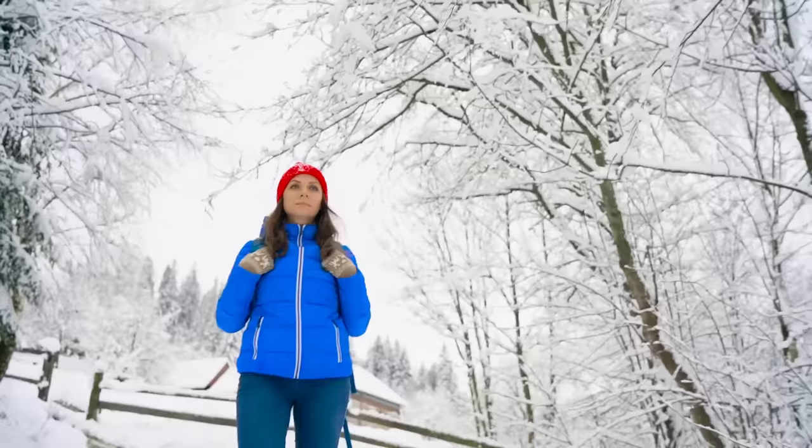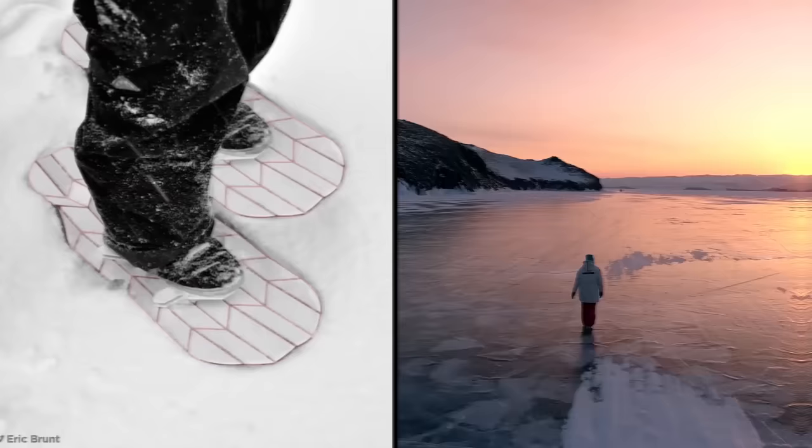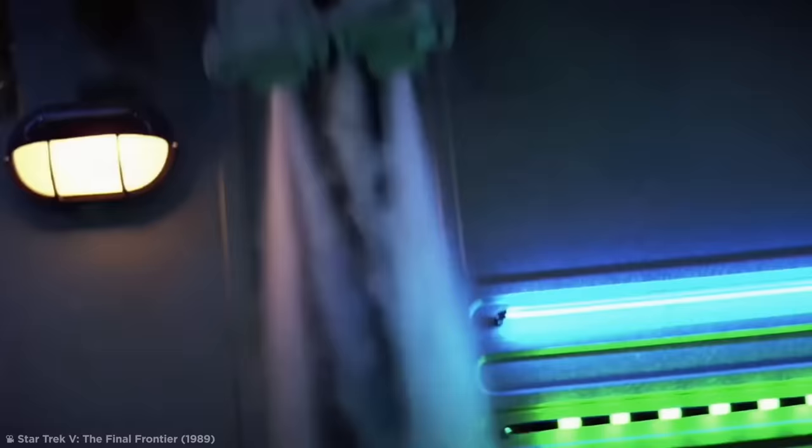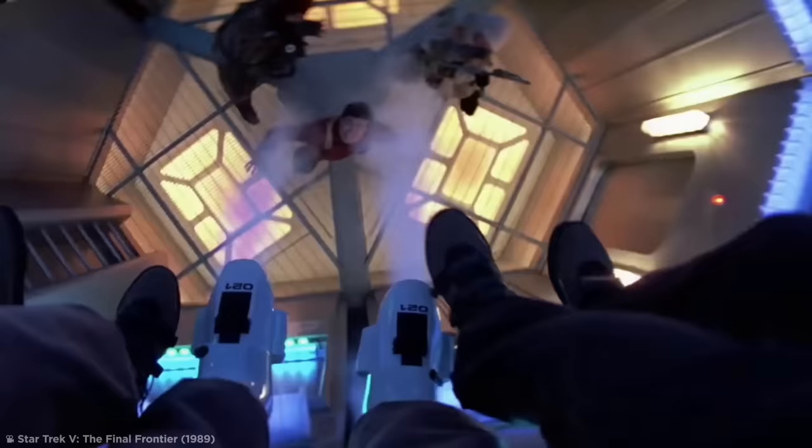However, when you lift your leg, the shoes become flexible, folding in on themselves to let the user walk with a natural gait. The Flux Snowshoes make walking on icy terrain no problem at all. And although the sneakers don't tie themselves or let you fly through the air, they do give us a sneak peek at the future of fashion.